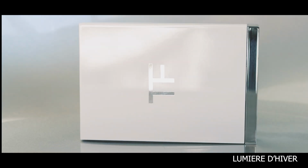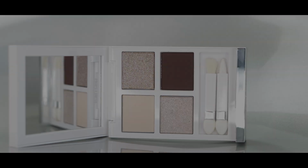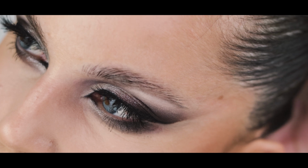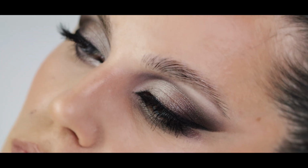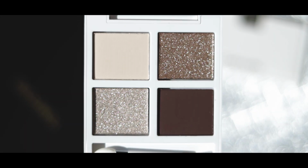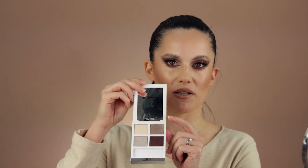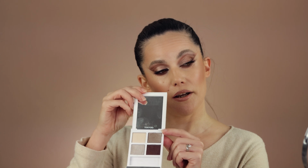Tom Ford Soleil Neige eyeshadow palette has been one of my amazing palettes. This is an amazing holiday release, and a new release from Tom Ford. Of course, I know it's really expensive, but this palette you can use by itself as well as within so many different looks. Like I've done today, I used 3 of these eyeshadows, all of them except this one right here, and I really enjoy the result.